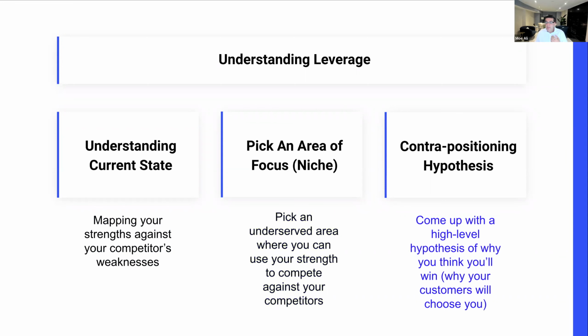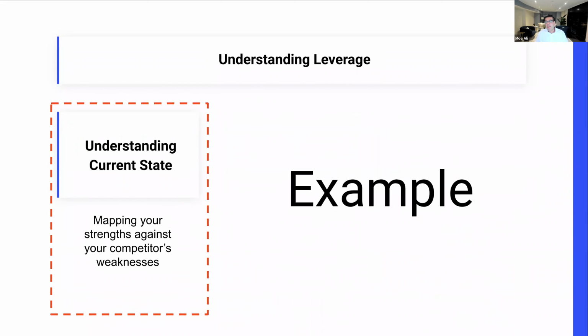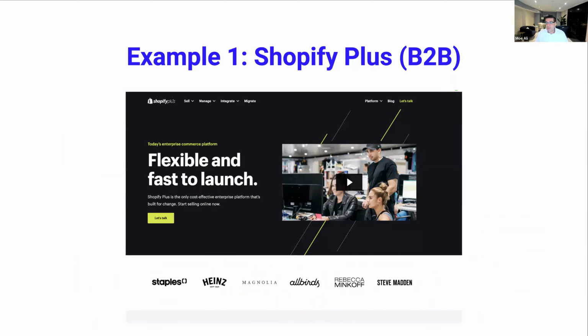And once you have picked that niche, what's your hypothesis? Why do you think these customers are going to select you? So we'll go over a B2B example and a B2C example to help bring this to light. Let's look at understanding your current state, mapping your strengths against your competitors' weaknesses. Let's look at a B2B example first. Let's look at Shopify Plus.